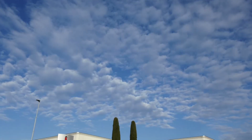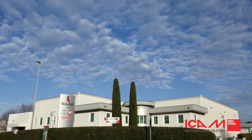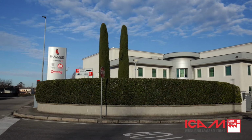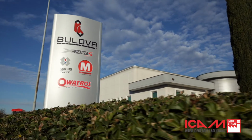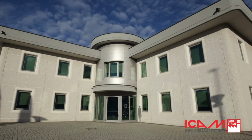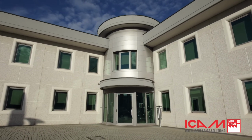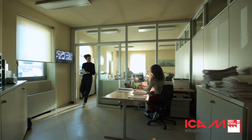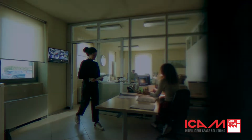Pennellificio Bulova is a leading company in the production of professional brushes and rollers. Based in Viadana, in the province of Mantua, it is the official Italian distributor for the Owatrol, Baixens and Nela Tool brands. Founded by Erminio Biacchi, 3 generations of his family have passionately developed the business, transforming it into one of the biggest players on the professional market.